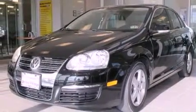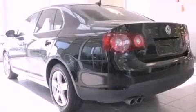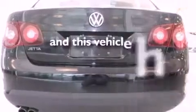All of the following features are included: a power moonroof, heated front seats, cruise control, a CD player, a leather-wrapped steering wheel, a passenger side vanity mirror, a security system, a traction control system, a split folding rear seat, and this vehicle has fewer than 48,000 miles on the odometer.